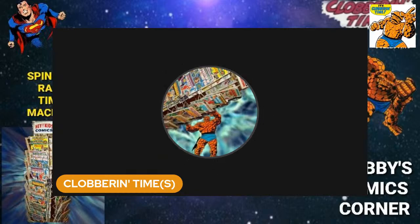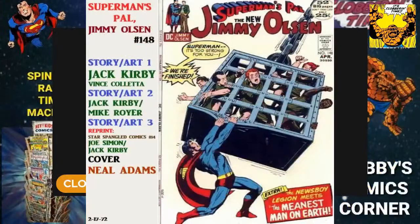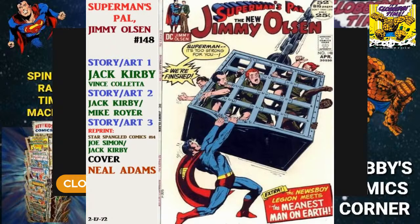Starting off this week, Clobby's Comics Corner Spinner Rack Time Machine, February, week 3. We have Kirby Alert, King Kirby Alert, Superman's Pal Jimmy Olsen, number 148. Yes, indeed. Kirby's first book that he picked up when he started his Fourth World Saga after leaving Marvel for DC to kick off the Bronze Age. And he had been on this book for a while at this point. This is nearing his end on the Jimmy Olsen run.